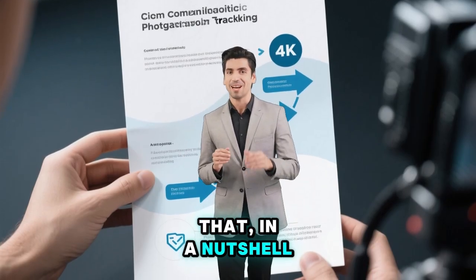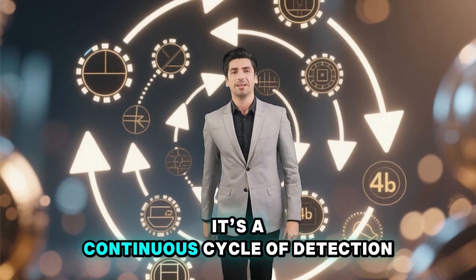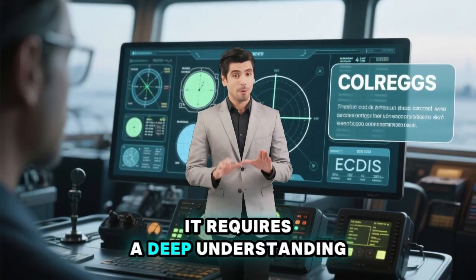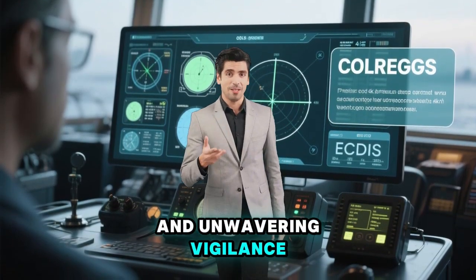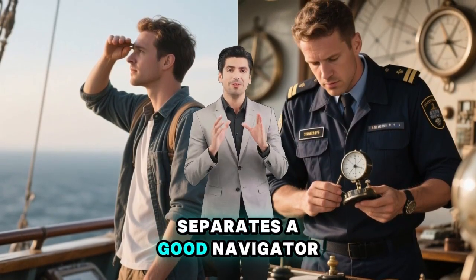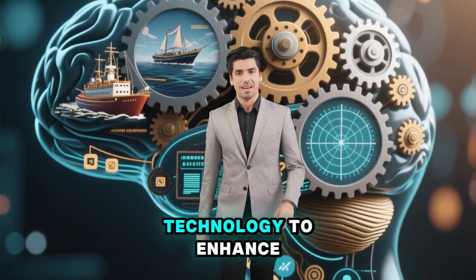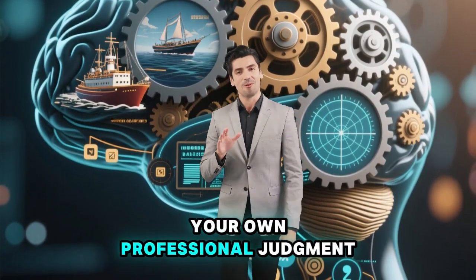That, in a nutshell, is the process of contact tracking and collision avoidance. It's a continuous cycle of detection, identification, assessment, action, and monitoring. It requires a deep understanding of your equipment, a firm grasp of the COLREGs, and unwavering vigilance. Mastering these tools and techniques is what separates a good navigator from a great one. It's about building a comprehensive mental model of the traffic situation and using technology to enhance and confirm your decisions, never replacing your own professional judgment.